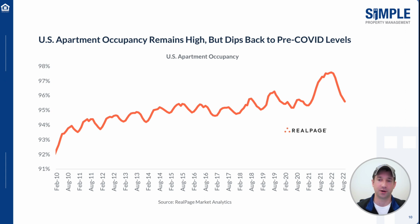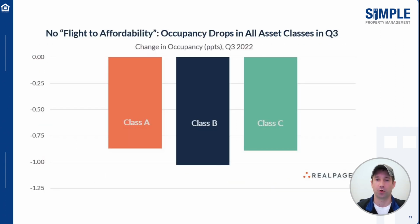So, occupancy, getting back to our boring charts, occupancy dipped a little bit in this quarter. Not crazy, it's around that 95 to 96% mark. Still very good, still really good. Affordability, the occupancy overall dropped in class A, B, and C. Not a huge amount, a couple percentage points here or there.